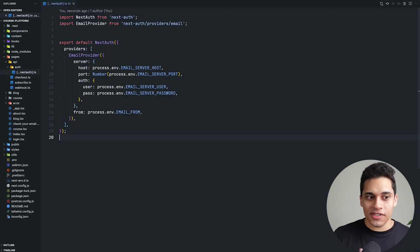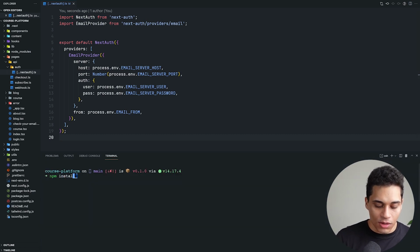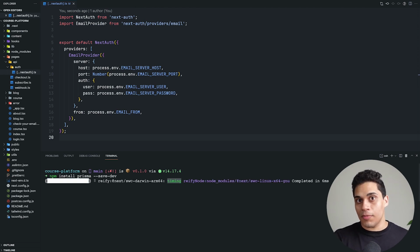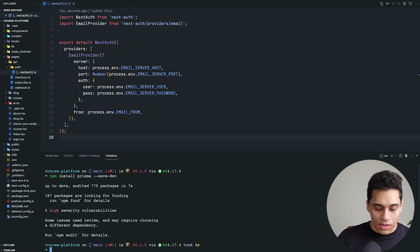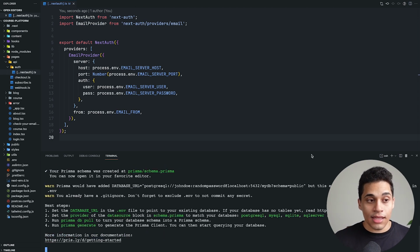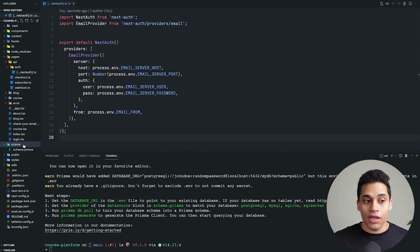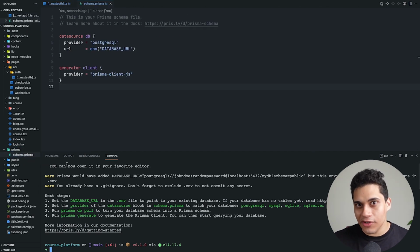The first thing you need to do is install the Prisma CLI as a development dependency. So to do that, just run npm install prisma --save-dev. And after that, you can use the prisma init command, which will set up a basic Prisma project for you. So just run npx prisma init, and in the root folder of your project, you'll find a newly created folder called prisma with a schema.prisma file in it. This is where you define your data model and design the schema of your database.